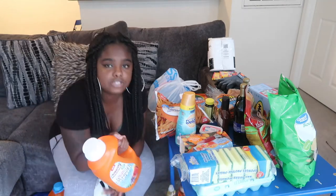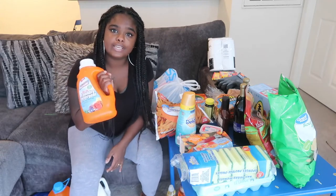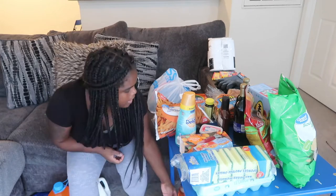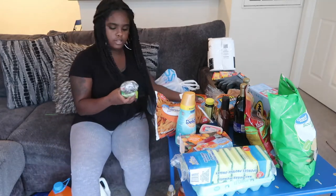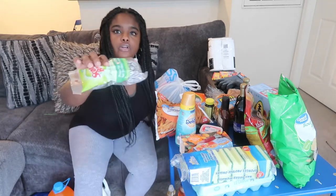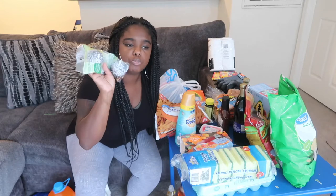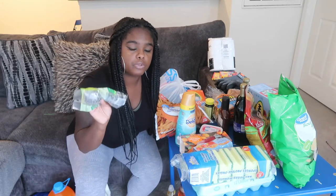Then y'all, we have some laundry detergent. Okay, today was one of those Dollar Tree days, so we went to go get us some laundry detergent from Dollar Tree. Then I got some Scrap Bright stainless steel, whatever these things are. They clean, scrape off hard grease or whatever. I got some of these because we really need to clean our oven. Okay, we really need to clean it.